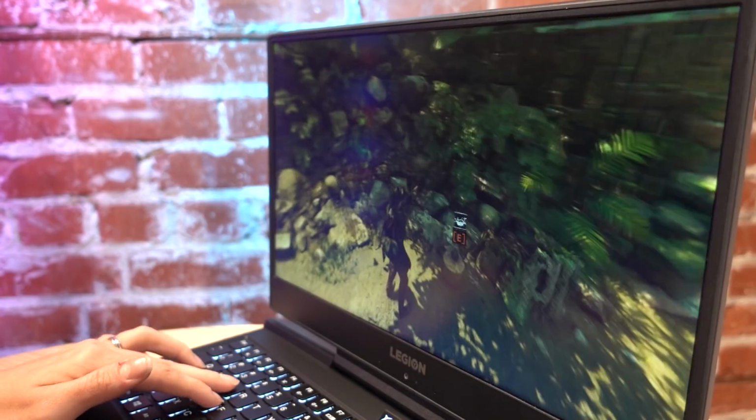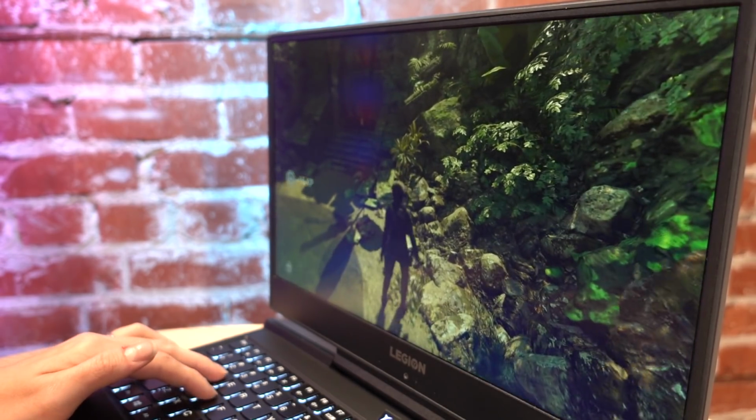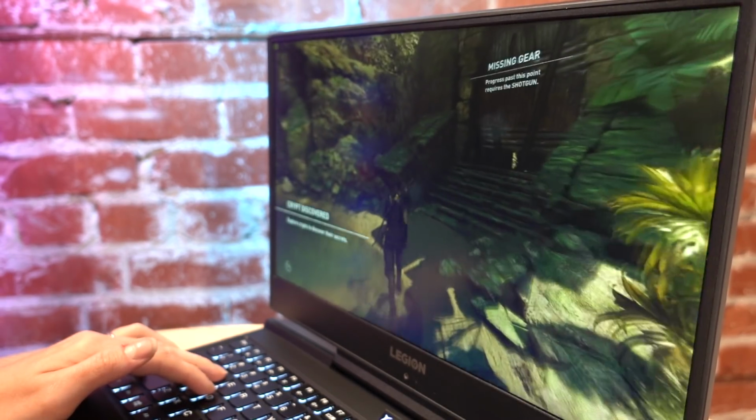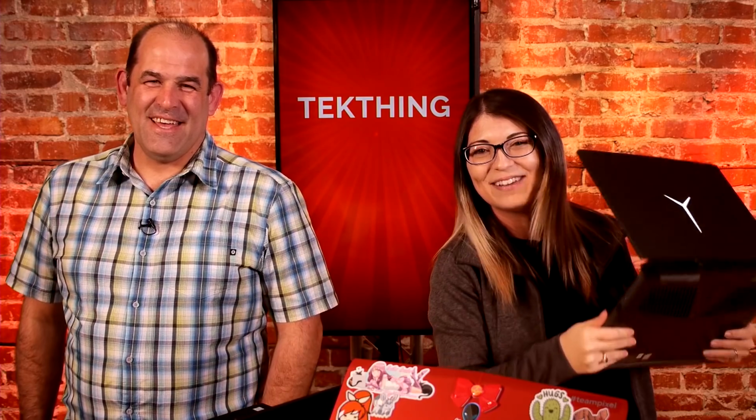I would love to get your opinion on this laptop in the comments below, or if I didn't answer a question about it, because I know you might have some, definitely let me know. I spent lots of time with this little baby, playing lots. I completed so many missions in Shadow of the Tomb Raider. You won't even believe it, but it was great. It was very fun to play on. Email me, ask@tekthing.com. I would love to tell you about my gaming experiences on the Lenovo Legion. It's a very cute, nice laptop.